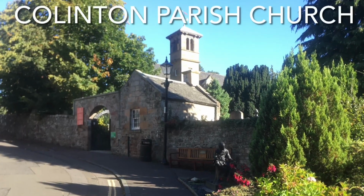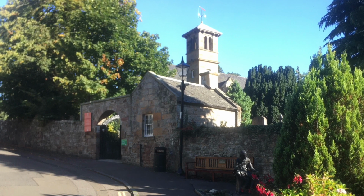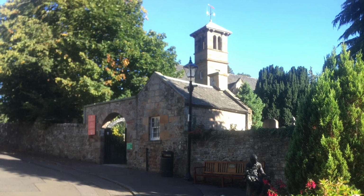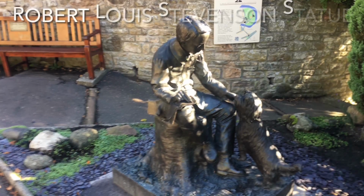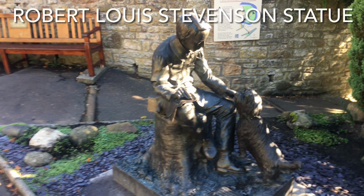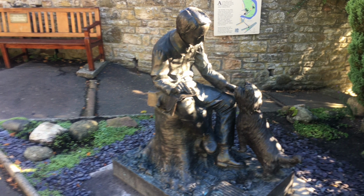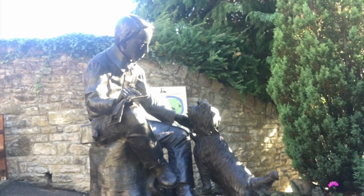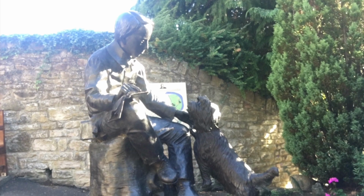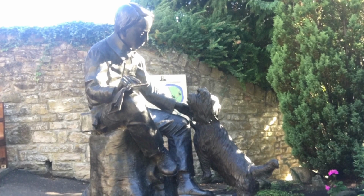To reach Colinton Parish Church, down the hill we must go. The water hairpins round it as we peek down below. Unveiled by author Ian Rankin in 2013, a statue of young Robert Louis Stevenson can be seen. Each year to the village he came and went, with many summers at his grandfather's house being spent.